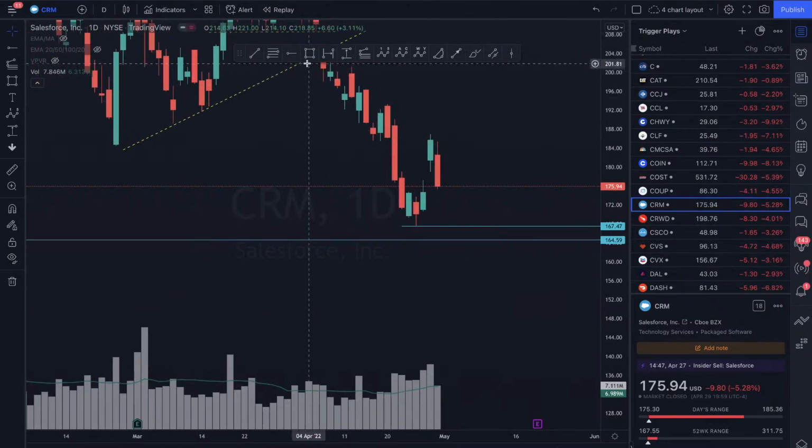I see CRM perfect break and retest here, guys, of this February lows on this one.